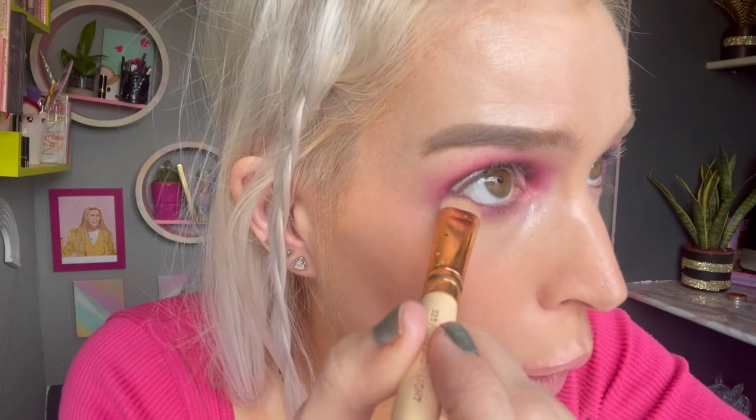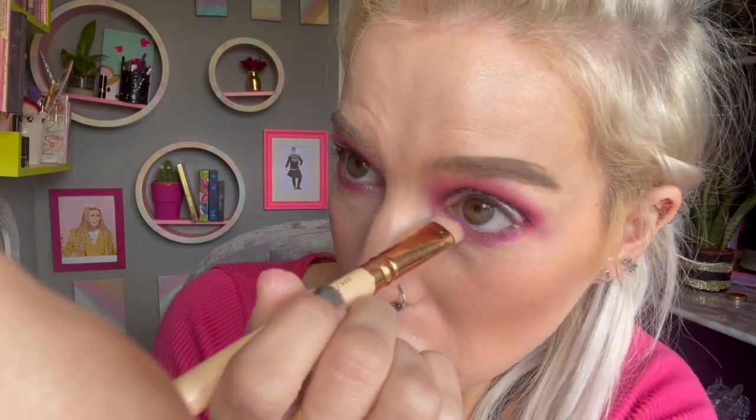I think blue would look nice as well, but I think purple would look nicer. Do you know what? That one isn't really doing a whole lot for me. I'll just pop some more on, and I'm going to stamp it on as opposed to blend. Okay, so there we go. We can see it, which is great. Yeah, stamping is the way forward, I think, with this particular shade.